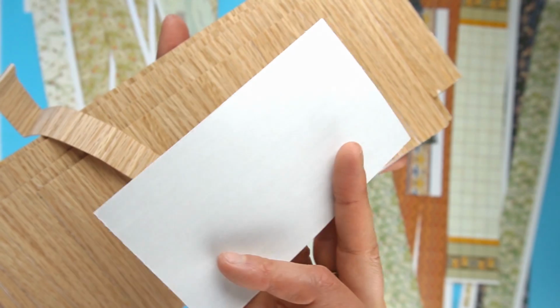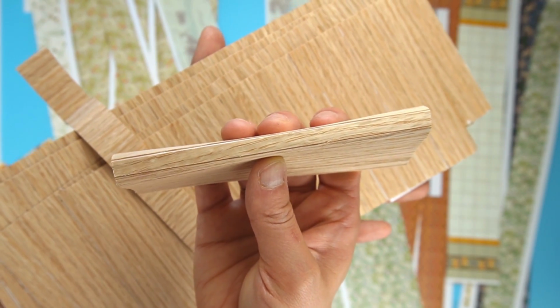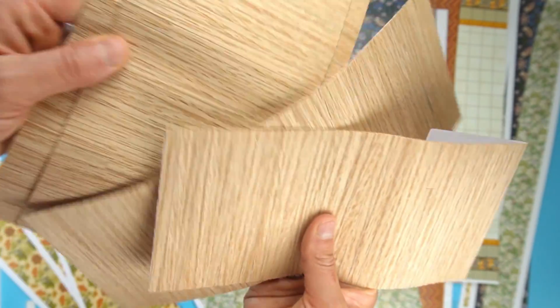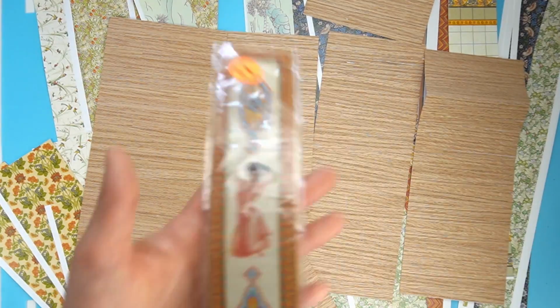I also got this adhesive-backed thin veneer of flooring, so they're very narrow strips of wooden floor. I can definitely find a use for these. The pieces themselves are only a few inches wide, but I have enough that I could easily cover quite a large floor with these, so I'll come up with something, maybe an abandoned miniature.